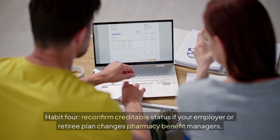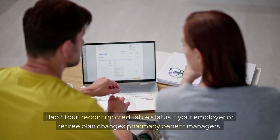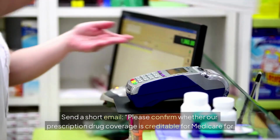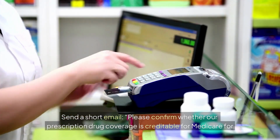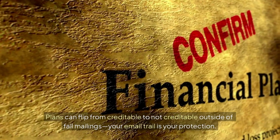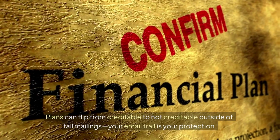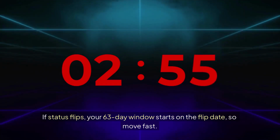Habit 4. Reconfirm creditable status if your employer or retiree plan changes pharmacy benefit managers, deductibles, or structure mid-year. Send a short email: "Please confirm whether our prescription drug coverage is creditable for Medicare for the remainder of this year." Save the reply. Plans can flip from creditable to not creditable outside of fall mailings. Your email trail is your protection. If status flips, your 63-day window starts on the flip date.